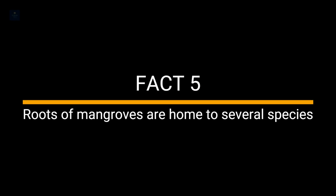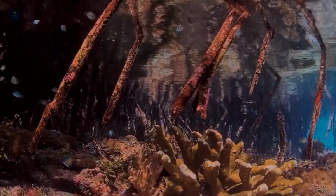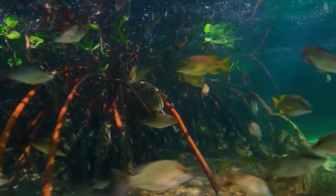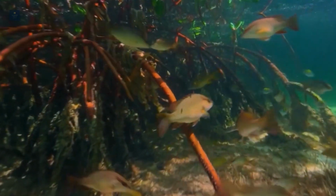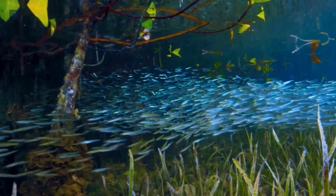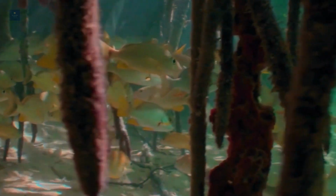Fact 5. Roots of mangroves are home to several species. It's not just humans that benefit from the existence of mangrove forests. The root systems of these trees are home to a lot of different species, including mudskippers, lemon sharks, and manatees. There are also many different species of fish that live amongst or beside the roots of mangrove trees.